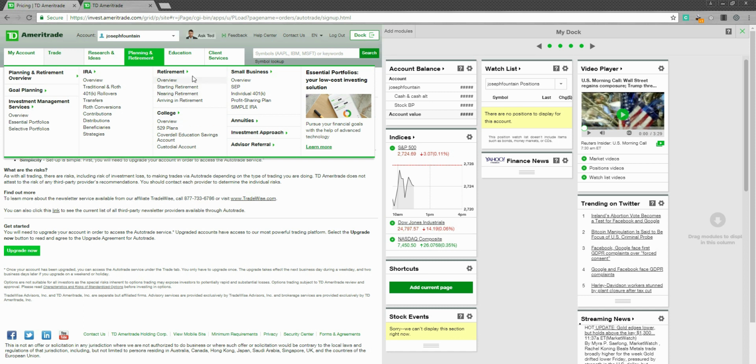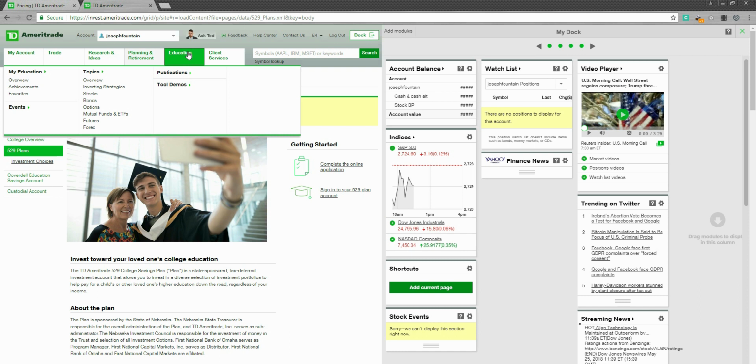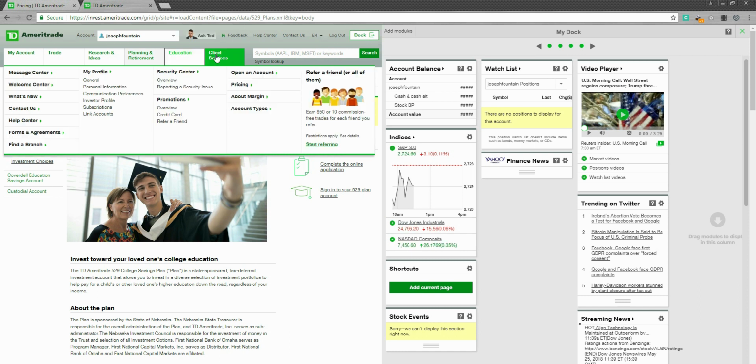You can see they have all this stuff here: annuities, your investment approach, advisor referrals. You even have your 529 plan for colleges, where you can start to invest in your child's college fund now for when they get into college and things like that. So it's definitely one that you would want to research and take a look into if you are looking for an all-in-one package.